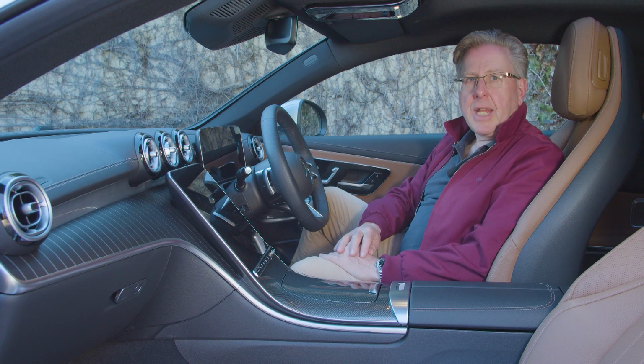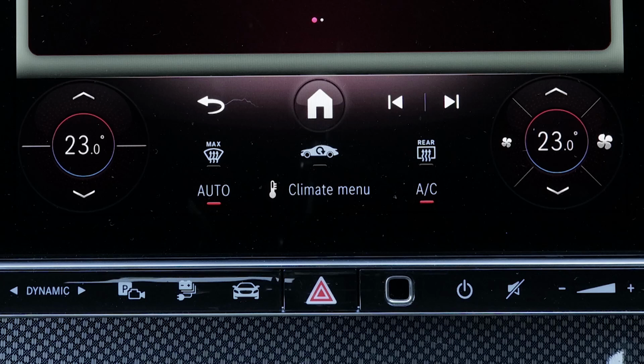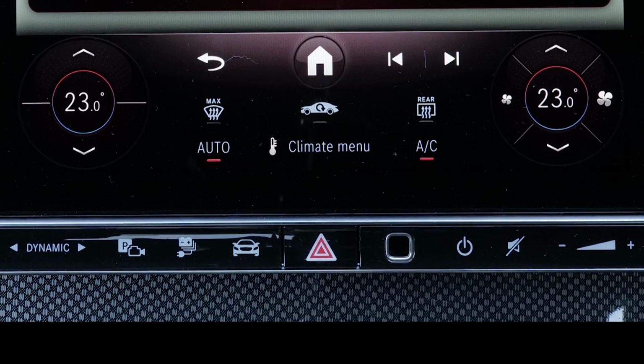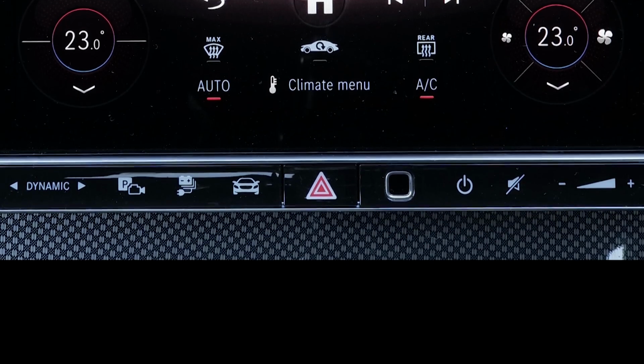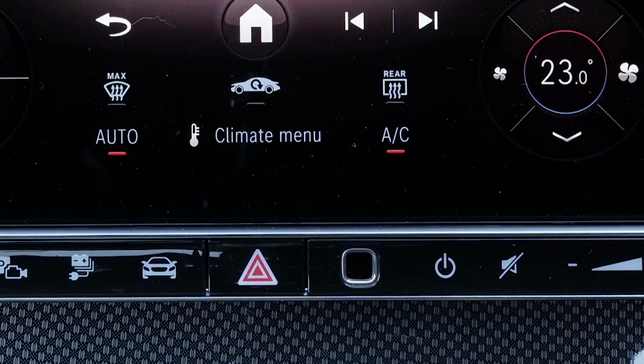This monitor actually isn't as big as it first looks because a huge chunk of the bottom section is, thankfully, taken up with permanently showing climate controls. These sit above shortcut buttons for drive modes, the camera system and volume. Plus, there's a fingerprint recognition sensor that works with the provided Mercedes Me app.